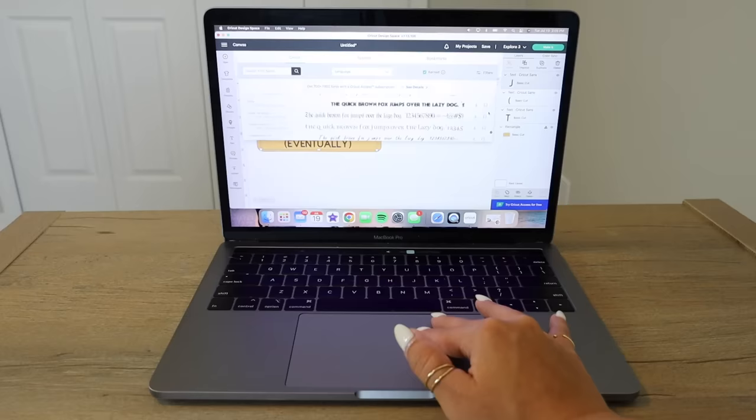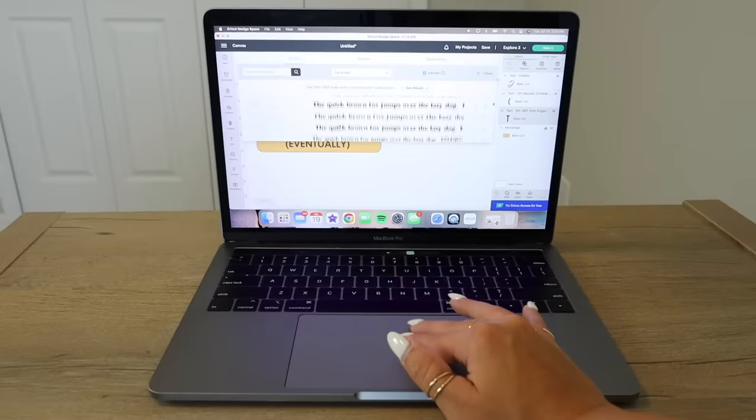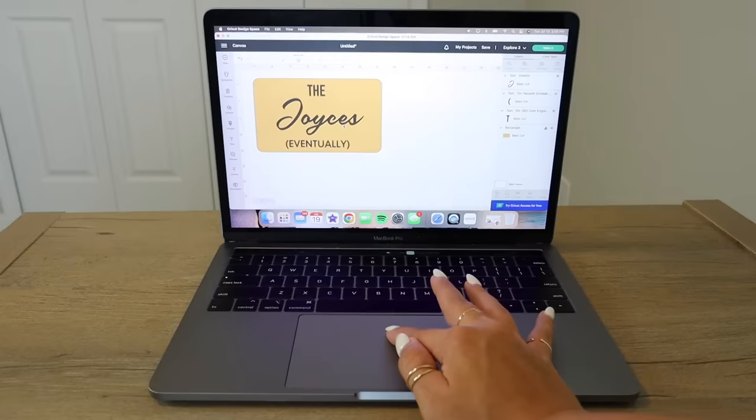I tried out a few different ones until I found a cursive that I really loved, and then I also went in and found just a really simple capitalized font to make my doormat. Once I got the perfect placement, all there is left to do is cut out the materials. It is truly that easy.